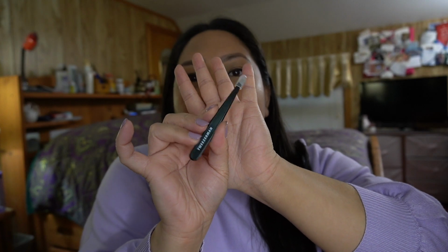So these are just the normal Tweezerman tweezers. Again, these are really great. I either use these if I have a little extra mustache area, to take those off, you know, gotta look cute. Or I'll do this if I need to clean up my eyebrows.